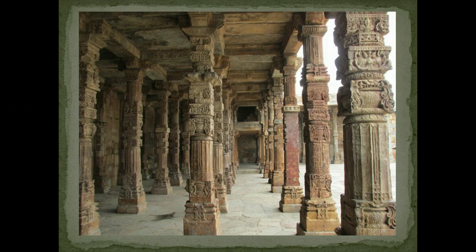We spent some time with a real expert, Dr. Sunil Kumar, who wanted to talk about one of the unique features of this mosque, which is that when it was put together by the sultans, it used portions of earlier Hindu and Jain temples. Exactly how these pieces were acquired is where the big political debate comes in.